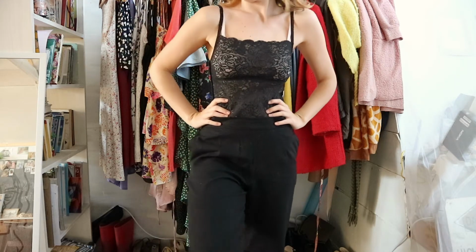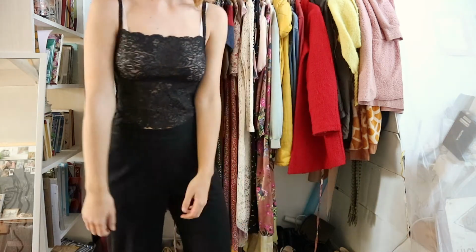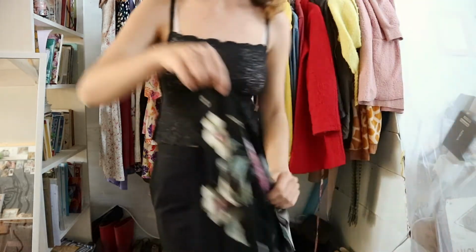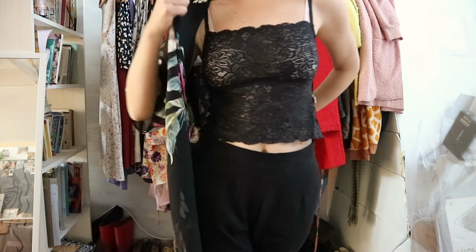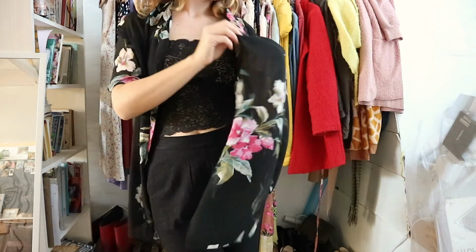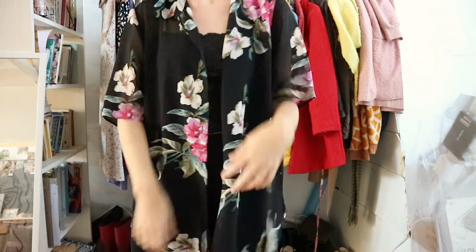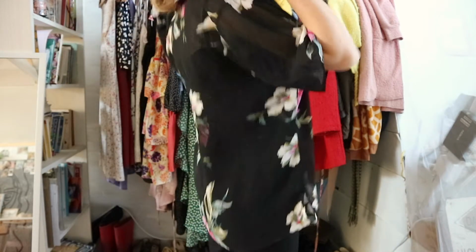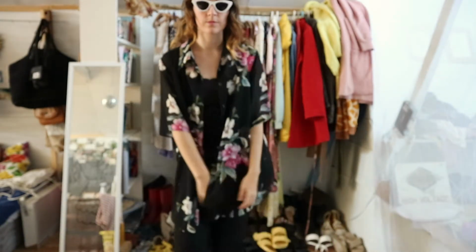It's like a lacy sort of mesh. And I love the cut of it, very, very nice, very comfortable. Again, look at that t-shirt, oh, beautiful. Glasses, obviously, to complete the outfit.